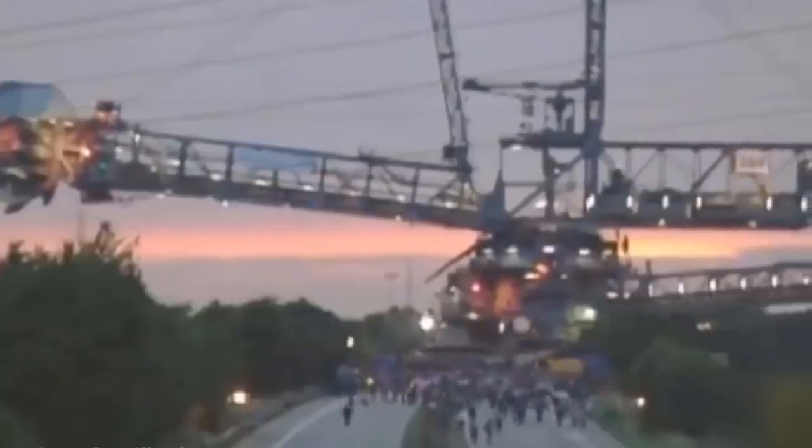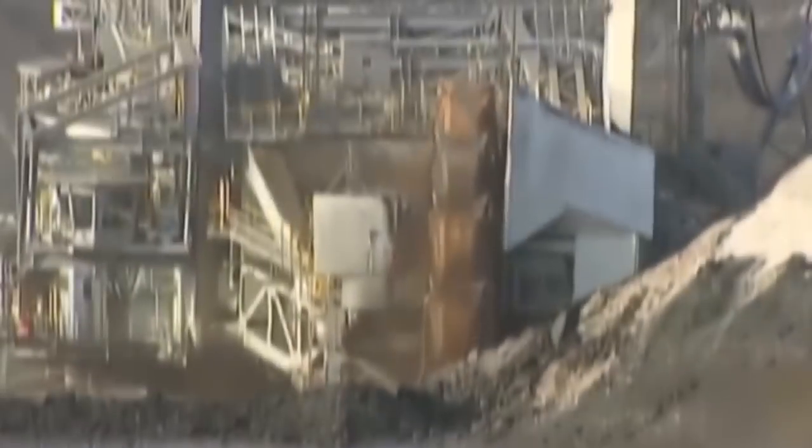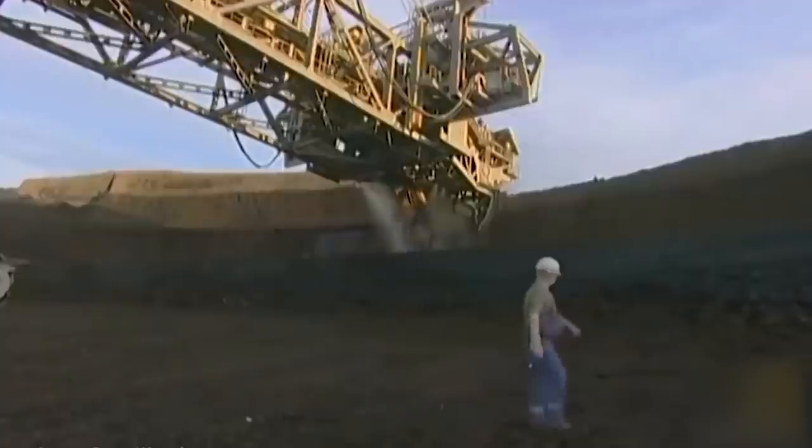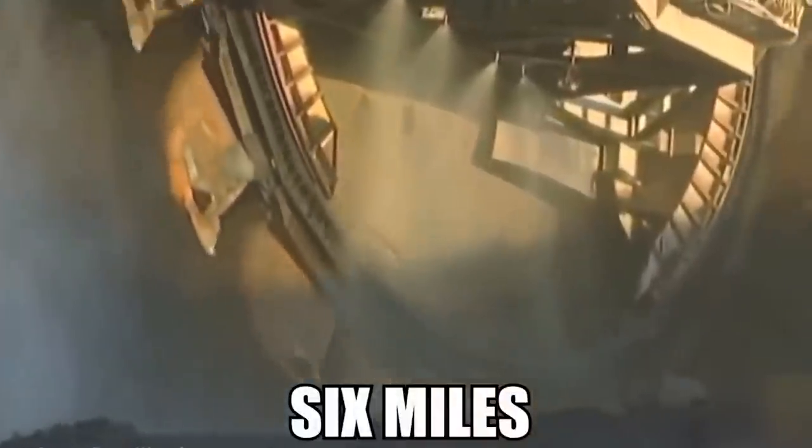Let's face it, you would have to be pretty fit to cope with working on this machine each day. With more than 2,000 steps and about half a mile of walkway, it isn't out of the question for members of the crew to walk over 6 miles during a shift. Get out your Apple Watch, guys, because your daily steps are gonna go through the roof.